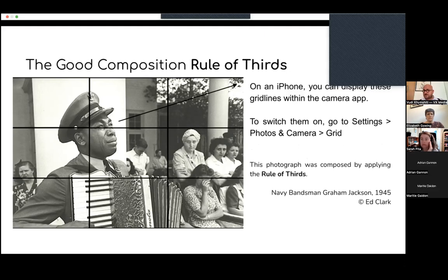Before, people just had to guess and, by their eye, measure the moment and snap the photograph. If some of you are wondering how the rule of thirds grid can be activated in an iPhone, you can switch it on by going to Settings, Photos and Camera, and then you might have the option there. It's called Grid, and activate it. When you try to take a picture, you will see the grid on the screen, and that way you can start to practice applying the rule of thirds in your photographs.